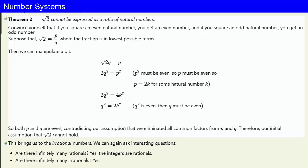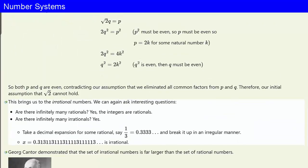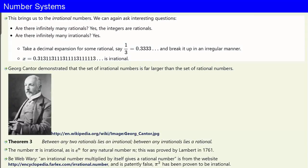Now you can either throw out the field of logic, or you can throw out the field of mathematics, or maybe we should admit that our initial assumption that root 2 can be written as p over q cannot hold. So for mathematics, as opposed to computation, we need to allow for a new class of number, the irrational numbers.